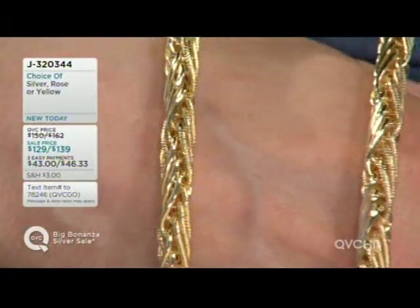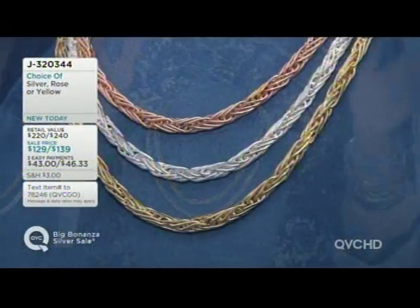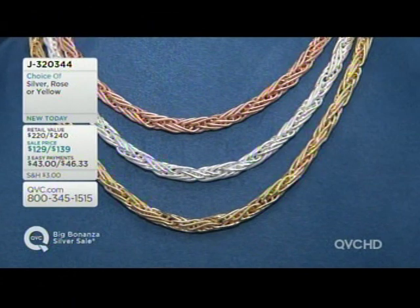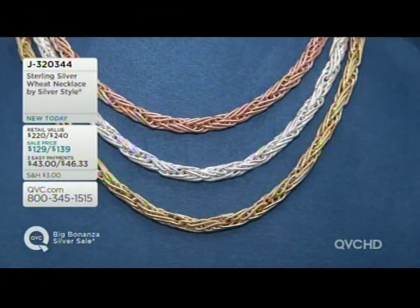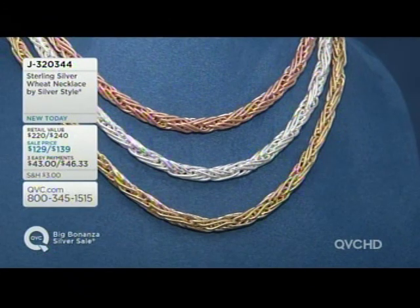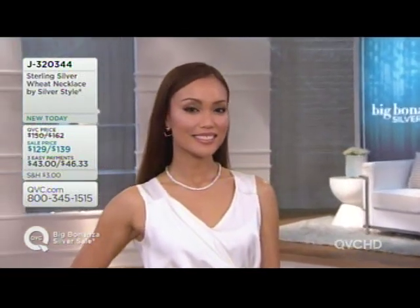But here's your prices. If you buy the 18-inch length, it doesn't matter which color, it's $129 or 3 payments of $43. If you purchase the 20-inch wheat length necklace, that's $139 or 3 monthly payments of $46.33. And a big lobster claw clasp on the back, big pincettas. There it is in the sterling silver. And of course, we have it in the yellow and in the rose.